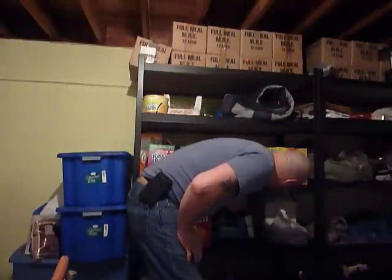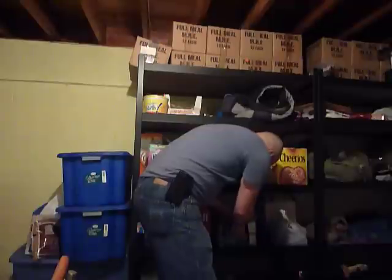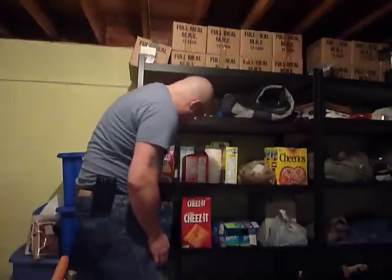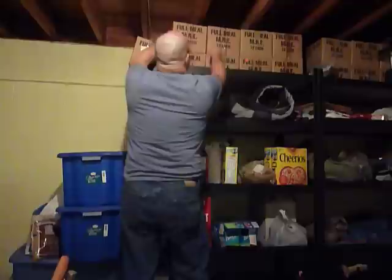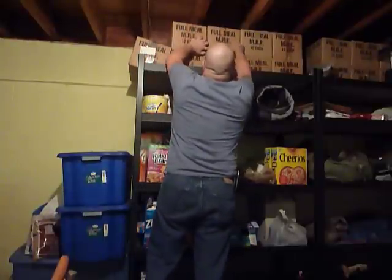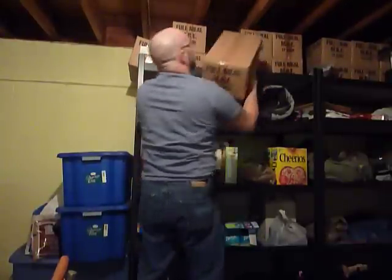Then I keep, like, these are freezer bags, and then I have the bigger gallon freezer bags over here. And I'll show you up here. I'll just pull one of these off at random. I keep MREs up on top here.